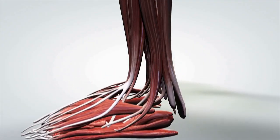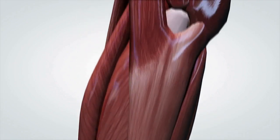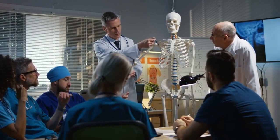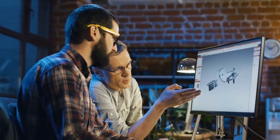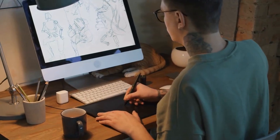In medical imaging, holographic displays can be used to create 3D images of the human body, allowing doctors to better understand the anatomy and to make more accurate diagnoses. In product design, holographic displays can be used to create prototypes of new products, allowing designers to see how they will look in the real world. And in entertainment, holographic displays can be used to create immersive experiences, such as virtual concerts or gaming.